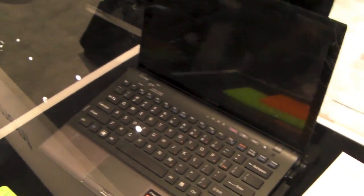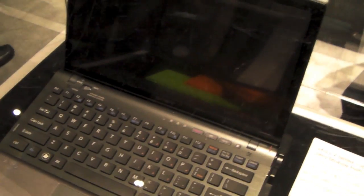Here's some new Sony Vaio products, and you know, the Sony Vaio line has traditionally not been one that's been big on my list, but this particular line looks real interesting. These look like they're fairly solid built.